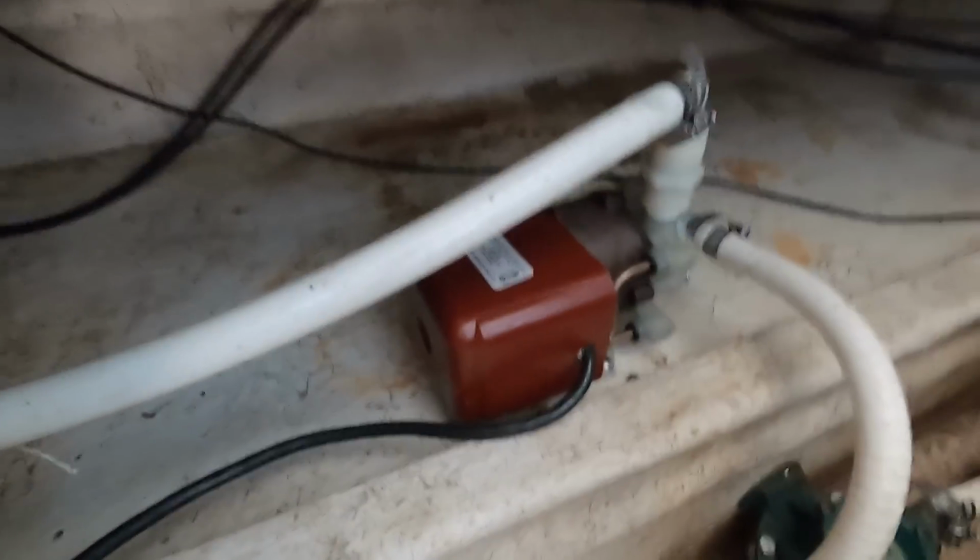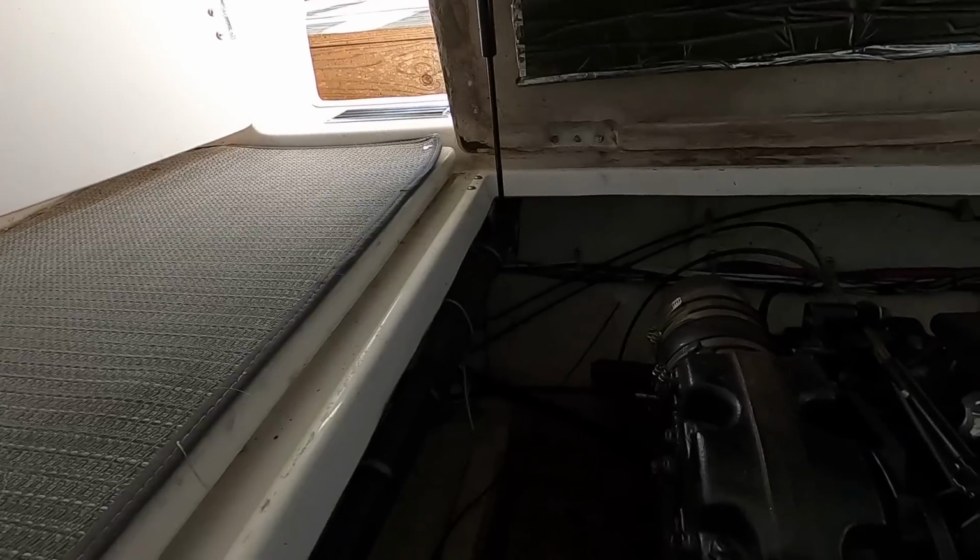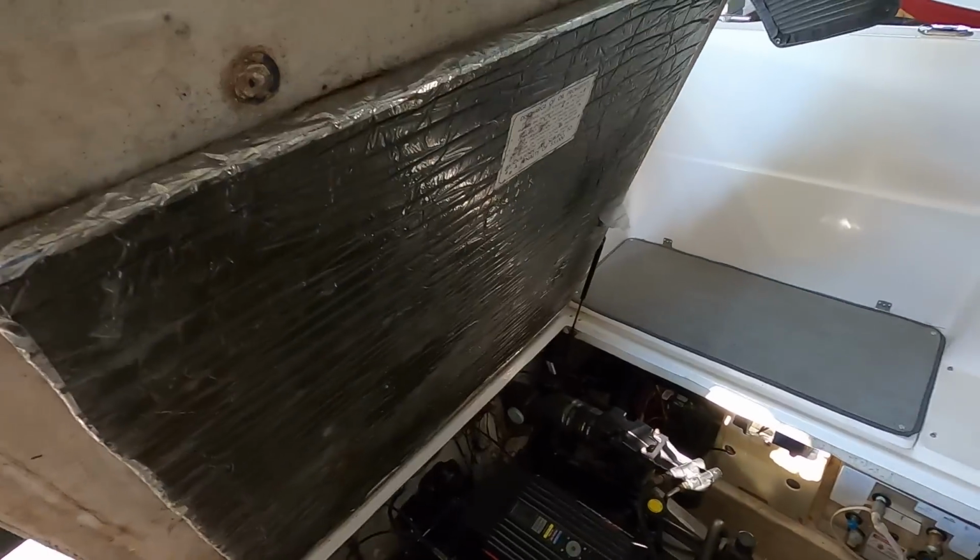This is a 102-gallon aluminum fuel tank that's just forward of the engine. Some more storage over here, and that is your pump for air conditioning. We'll see that in here in a few. Well, I was going to show you inside that storage locker, but I just realized with this engine hatch up, I'm a little bit trapped in here. So let me climb out. Let me lower this engine hatch.